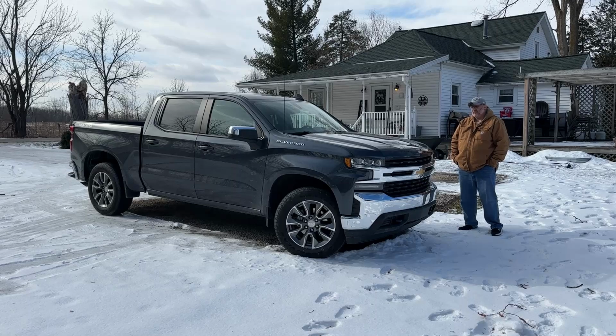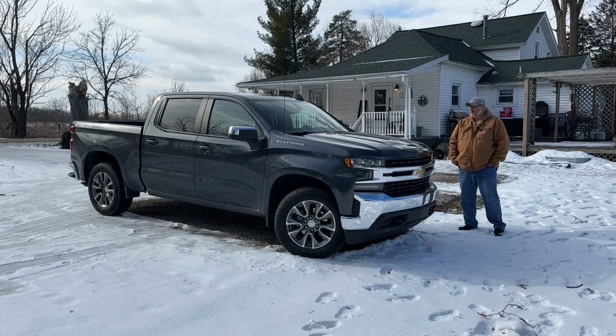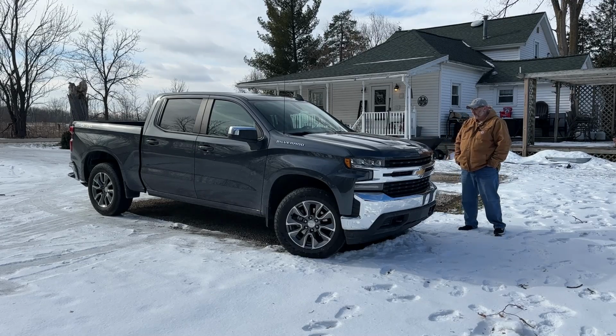And with just 1,500 more pounds in towing capacity, and you have the AFM delete stuff that has plagued these engines for, goodness, 10 years or better now. I didn't want to go through all that and have to dump $8,000 into the engine to get the lifters replaced and all that. So that was a big motivating factor for me to get the 2.7.